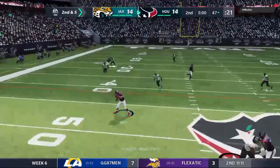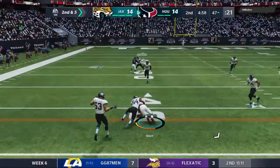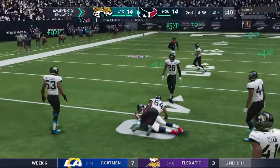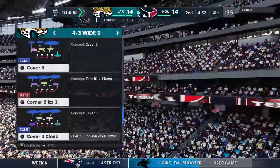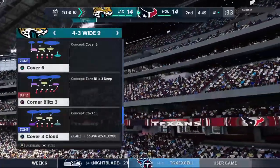Watson. Throw left side, complete. That's short, and he'll go down shy of the 40 at the 41. 6 yards the pickup, and that's a first down.